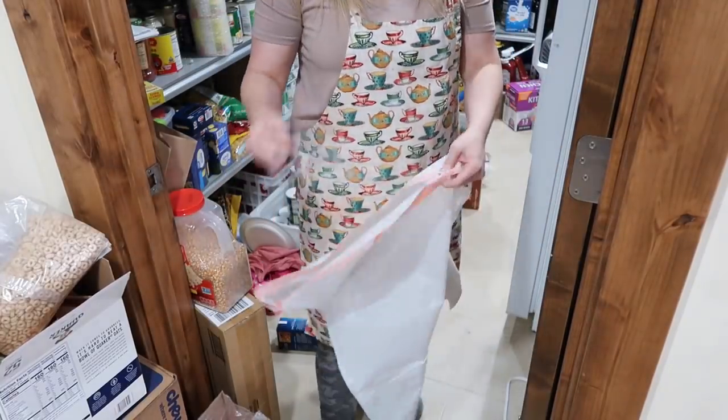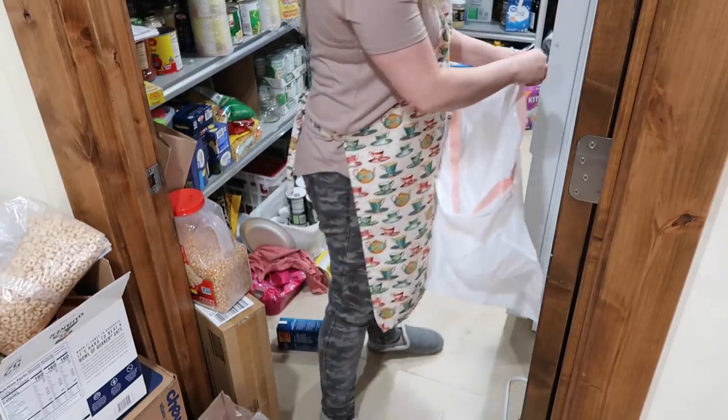If you have an organizing project, maybe doing this with me will give you the motivation you need to get going. So aprons on, let's go. Gotta have a trash bag. I'll put it on this hook of the door.